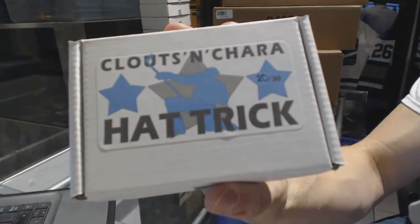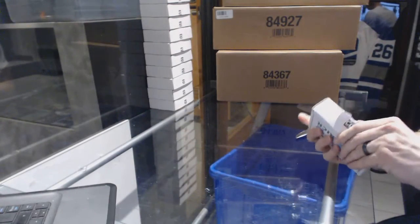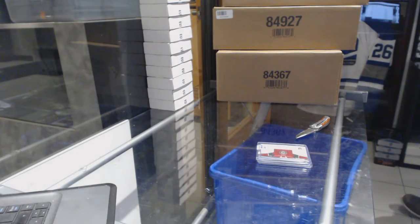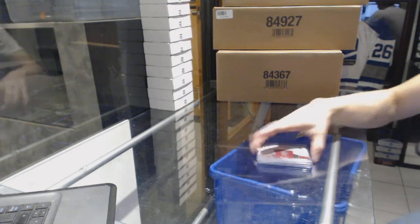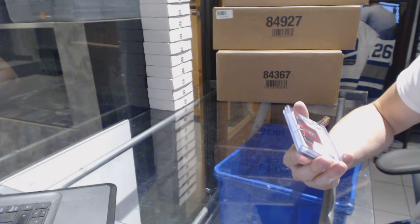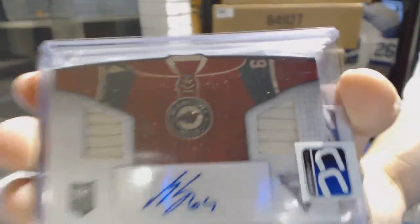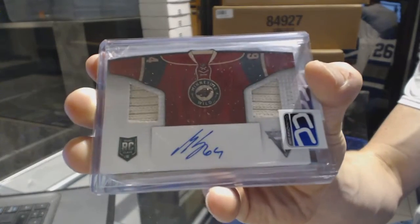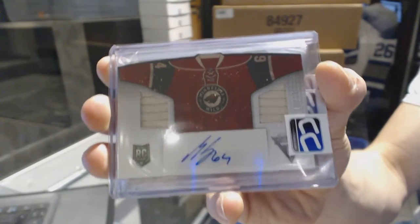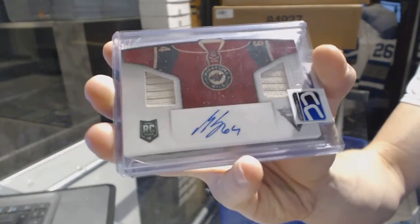All right, on to box 20, which is for number 1 Penguins fan. All right, we've got a 13-14 Titanium home, a third sweater, dual jersey and autograph, number 11 of 25, Mikael Granlund. 11 of 25, third sweater, dual jersey and autograph, Mikael Granlund.